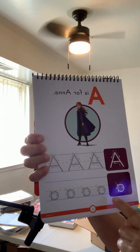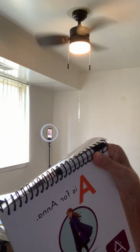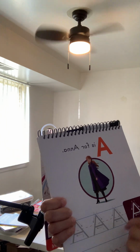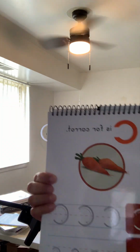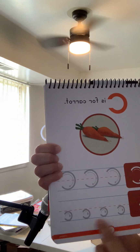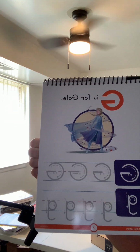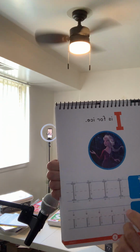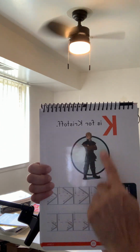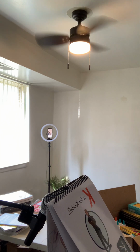Trace this, see capital A, small a. And then it comes with a little pencil, a pencil that can erase. You just take a little cloth and erase it off. So that's what I like about this book. And then we have C's. So capital C, small c. And when they trace it, you get a little cloth and you erase it off so you don't have to worry about it. So that's E, capital E, small e. And then we go down to G, I. So large, capital K, small k. K is for the commander, I guess. They got K is for Christoph.